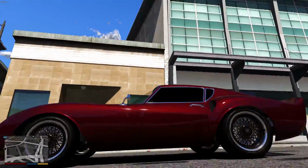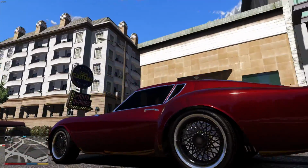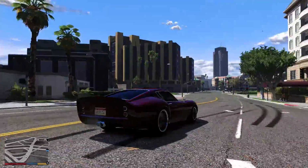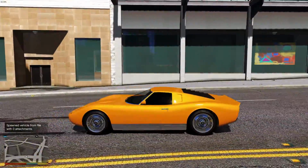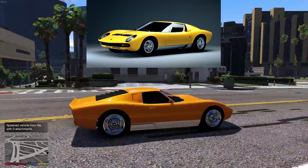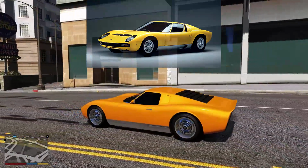And like I mentioned, it's one of the few super-esque cars that are classic. I know they came out with a few actual supercars that are classic, but this one looks better, and I think it feels a lot better. And then the other one we have is the Monroe. Like I said, it's really similar to the Stinger back there. This one is based off of the Lamborghini, I'm probably going to botch this name, Miura, or Mura. I probably said that completely wrong.